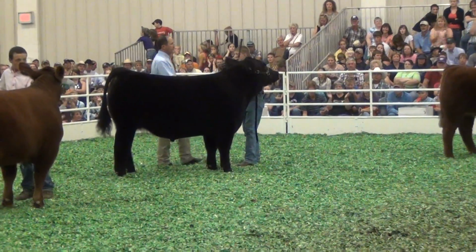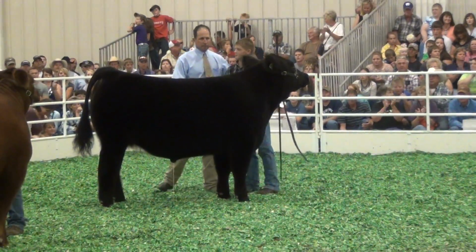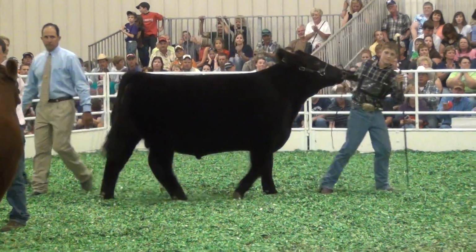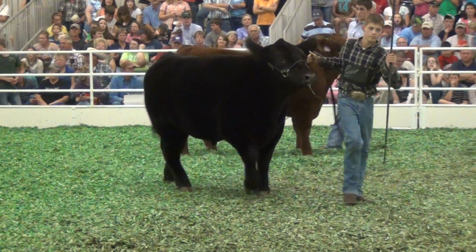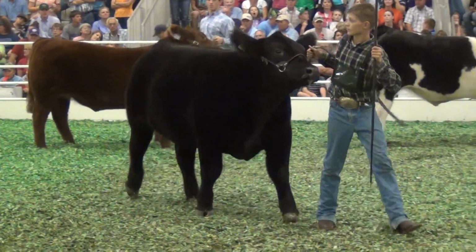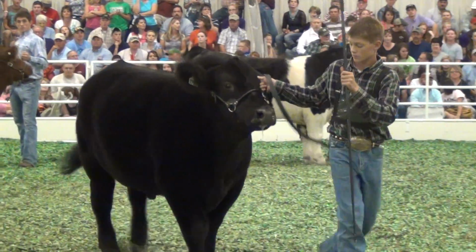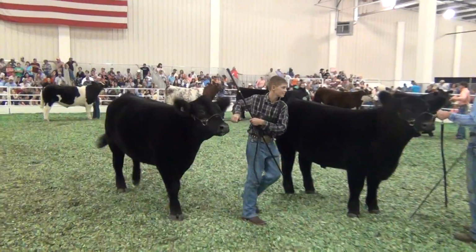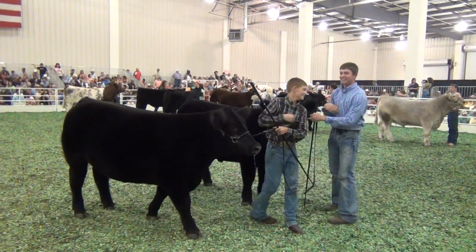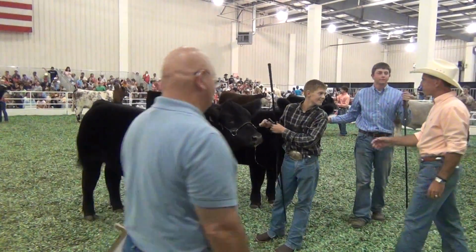And yes, it'll be the steer shown by Shiloh Shockey to be reserve grand champion at the Kansas State Fair, sired by Monopoly and sold by Bonham Show Cattle. Congratulations to our 2 champions, Brady Jensen and Shiloh Shockey. A clean Lautner sweep here at the Kansas State Fair. Heat Wave on top, followed by Monopoly. Once again, congratulations to those 2 young men. An outstanding show. Brig, any quick final thoughts?